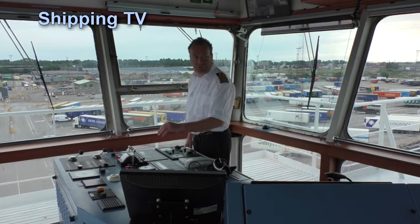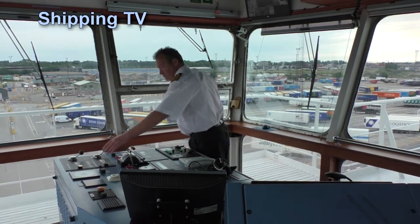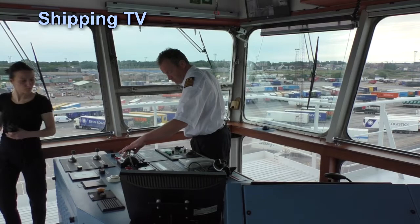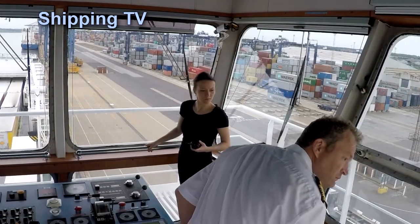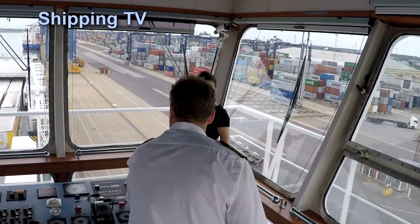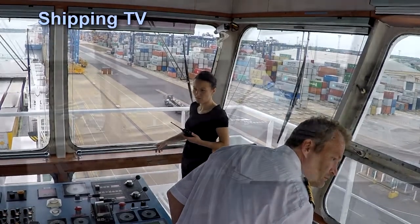And stern ramps secured. 1-0 stern and opening. Forward clear. Aft clear.